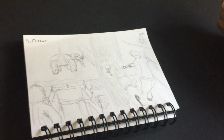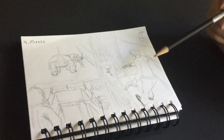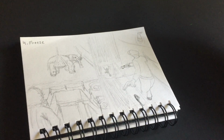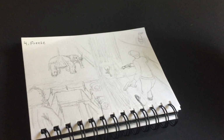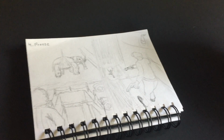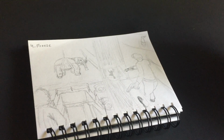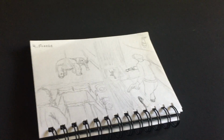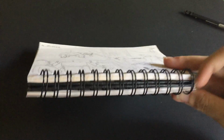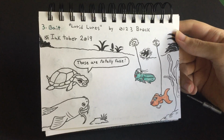So other than just the actual application of the ink and going over it, these are my general thoughts for freeze. So I'll just keep working on them and cleaning up the line work and applying the ink and correcting some perspective and some proportions as I go forward. But hopefully that gives you a good insight into this one. And I guess I'll go ahead and show you the other ones I've been working on. Since my first video uploaded sideways and there's no way to flip it around, this is yesterday's work here for bait.